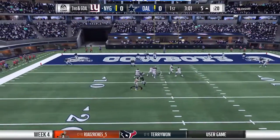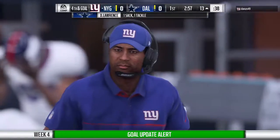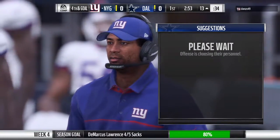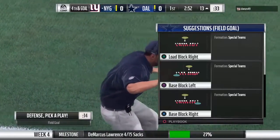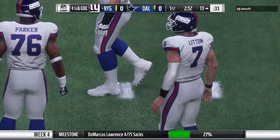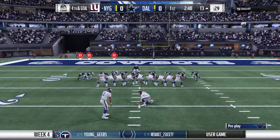They'll look to throw. And he's going to go down. Sacked back at the 13-yard line. DeMarcus Lawrence coming in to drop him for a loss of 8, and it'll be 4th down. Aldrick Rosas now to try the Giants field goal.